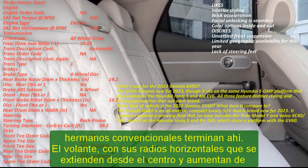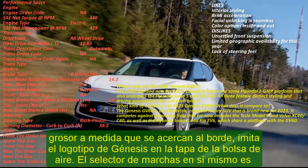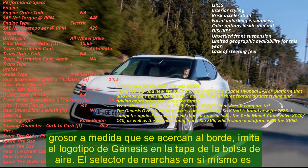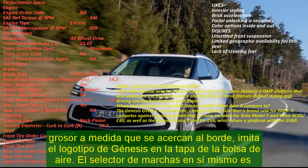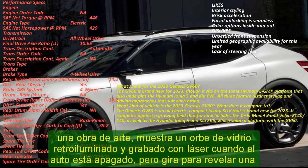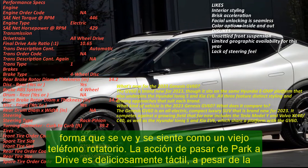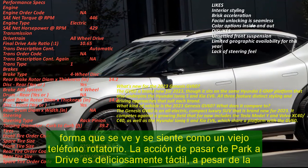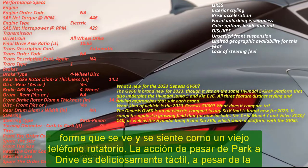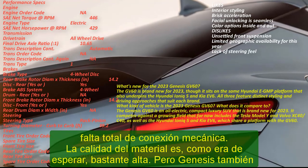The GV60 is more expensive than a loaded, dual-motor IONIQ 5, $57,245, or EV6, $57,155, but the difference is negligible, especially considering the available performance and hugely upgraded interior. The GV60 Performance I tested, meanwhile, costs $68,980, or $9,000 more than the base.